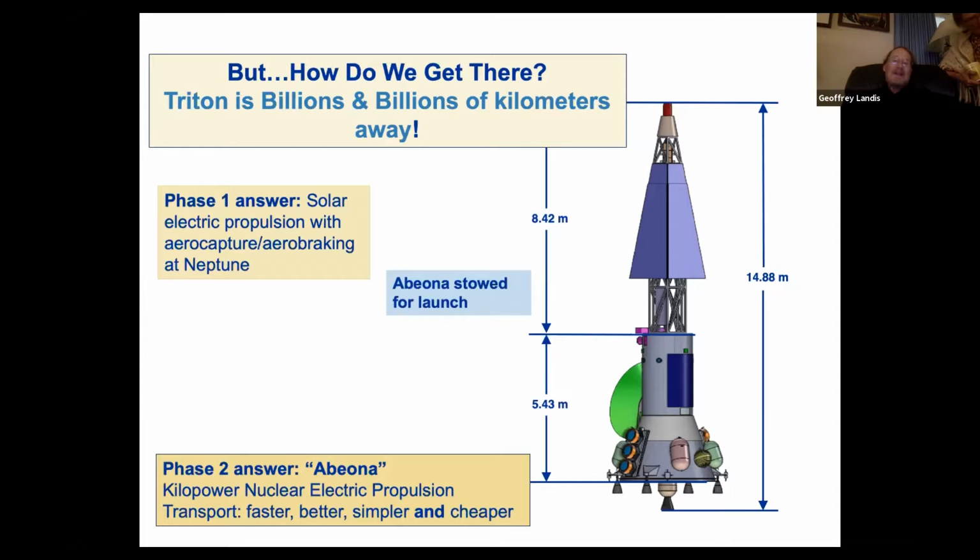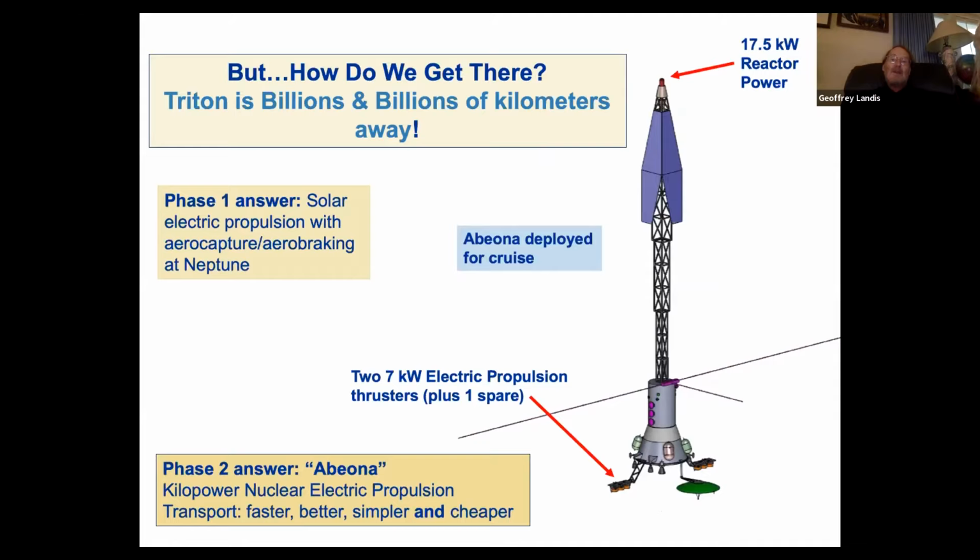Pretty big, 15 meters long in this. And this is the stowed configuration. But then we pop it out once it's in the cruise configuration, 17.5 kilowatts of nuclear power. That's tiny by nuclear reactor standpoint. On Earth, a nuclear reactor might be a gigawatt or two. So 17.5 kilowatts is tiny. I've actually seen this reactor. It's about the size of a wastebasket.